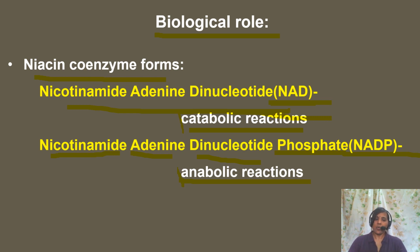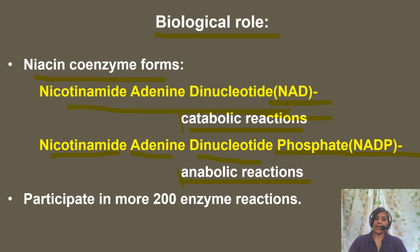And these two coenzymes participate in more than 200 enzyme reactions. So both of them have a role in both anabolism and catabolism. Hence more than 200 enzymes require these two as coenzymes for the reactions.